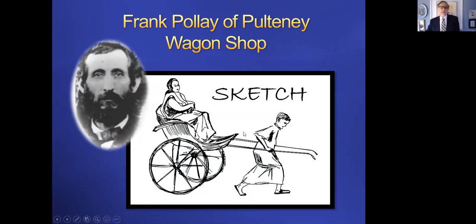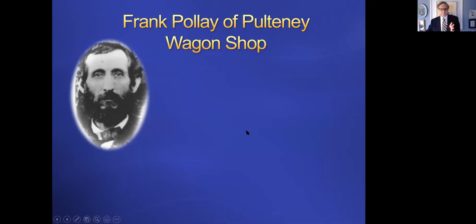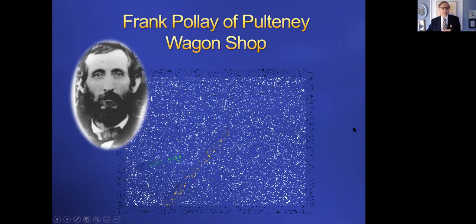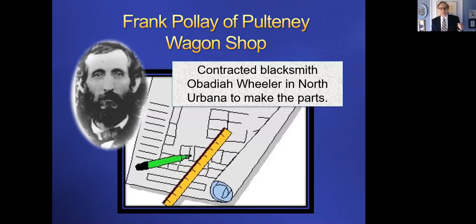So Pole looks over the sketches, and he does some little mechanical drawings, and he winds up getting together with a nearby blacksmith, Obadiah Wheeler over in North Urbana. And he constructed this thing that was modular, that you could put together and take apart as this rickshaw. So he put it together, he tested it out, it worked well, then he took the whole thing apart and shipped it over to Japan with instructions on how to put the thing together.